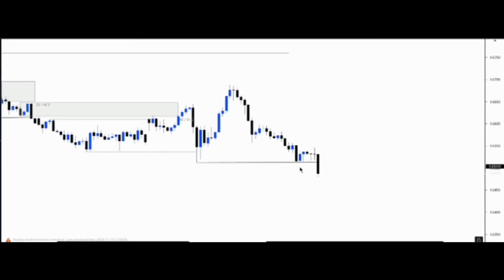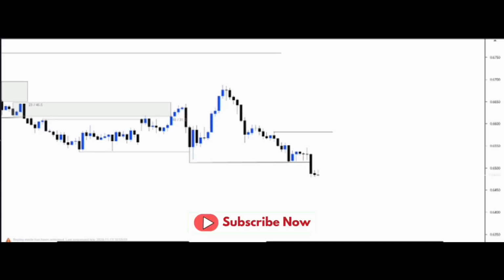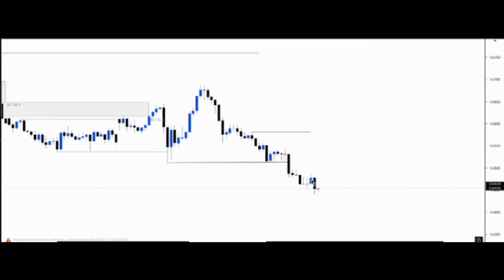And where is the inducement here? Well, your inducement is simply here. Simply here. So if price takes it out, then we know what to do. Okay, so as you can see, price didn't go to take it out. It created a new low here. And so inducement can be shifted from here to this point. Well, this is where we're going to stop.